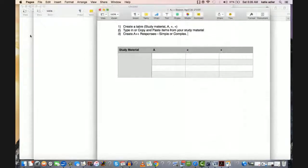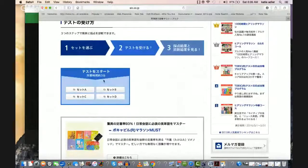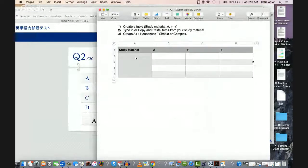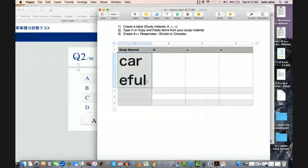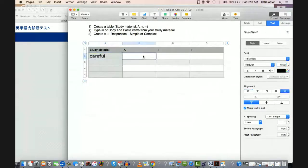So let's go to this site that I found. And it's a test. It's a vocabulary test. Careful. Now, of course, you can do the questions also. But if I just copied and pasted careful into my sheet, and it pops in there pretty big. So let's go to format, 46 point, my goodness. Careful. Now, if I thought careful as a vocabulary word, let's see. I am careful with money.